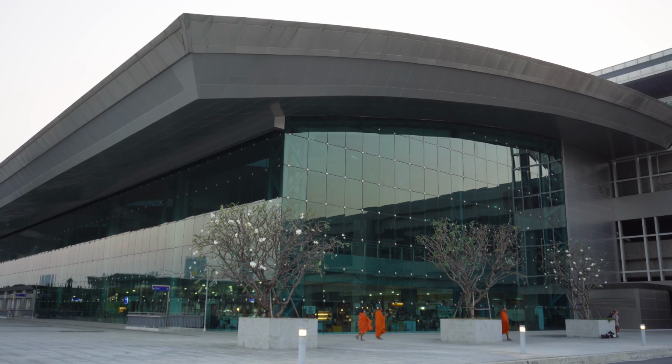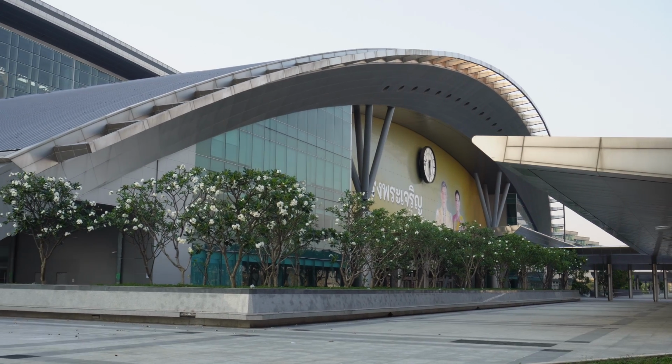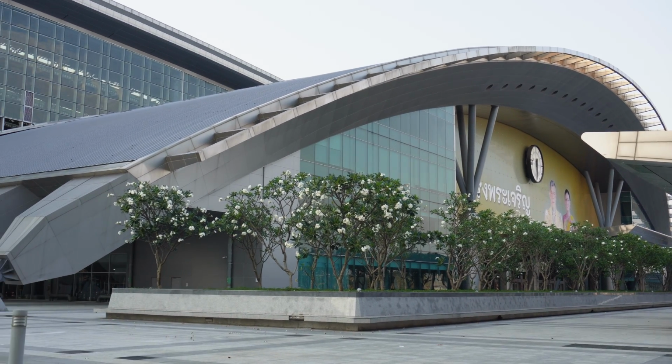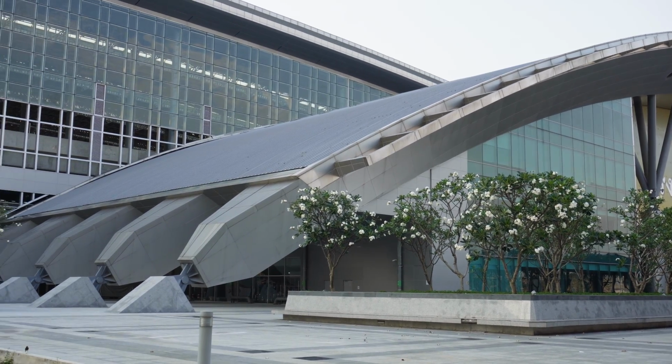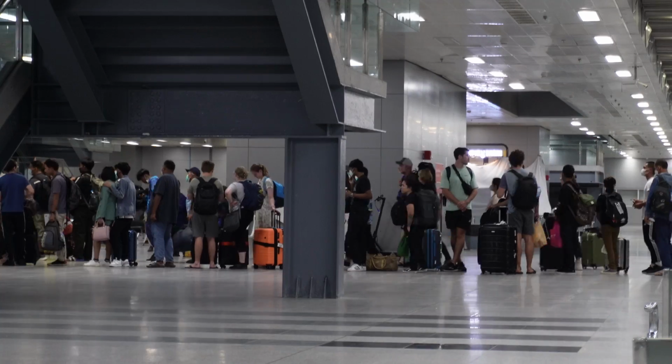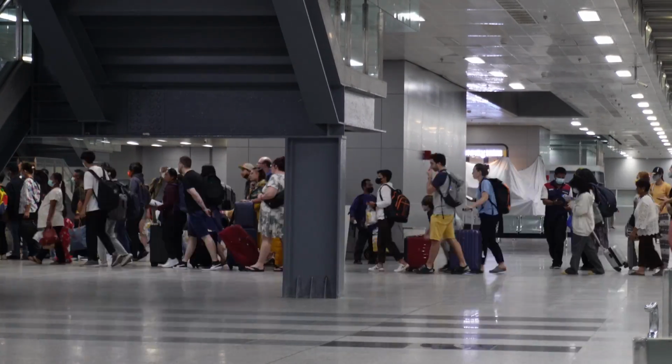A very warm welcome to Asia's biggest railway hub. This is KRUNG THEP APHIWAT Central Terminal with its fantastic architecture, unique structure, superb facilities and modern toilets. This station has been built to revolutionise your railway experience here in Thailand.